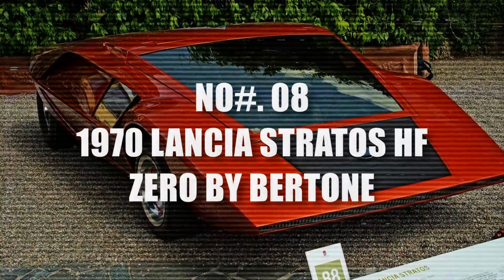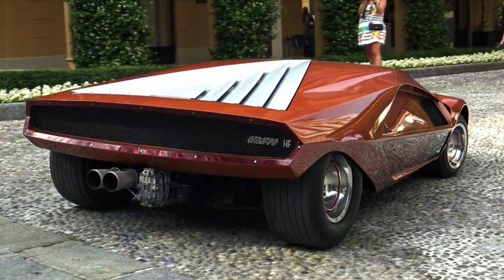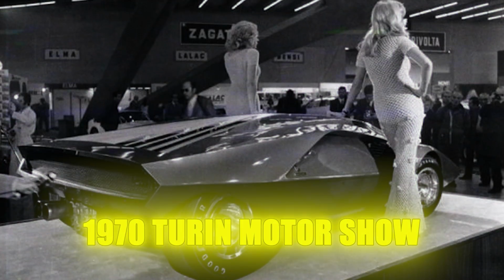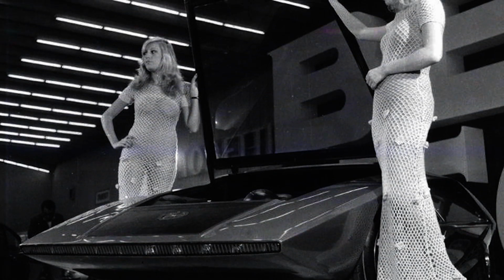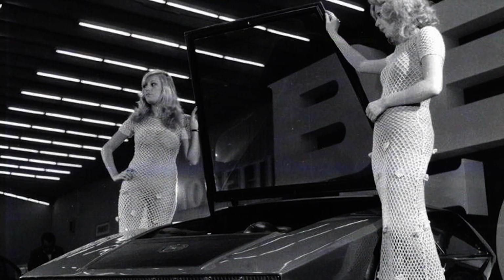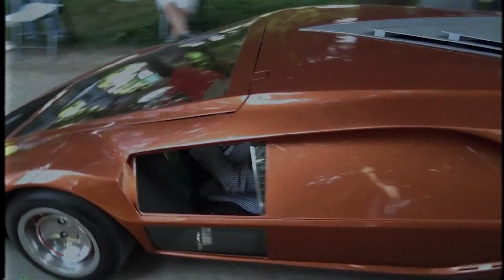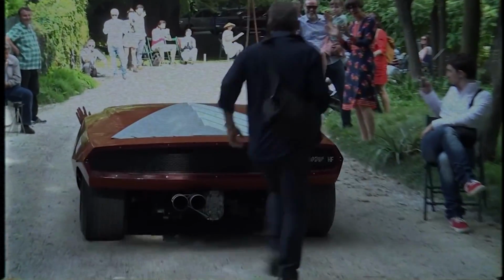Number 8. 1970 Lancia Stratos HF0 by Bertone. The Lancia Stratos HF0, designed by Bertone and unveiled at the 1970 Turin Motor Show, was a groundbreaking concept car that revolutionized automotive design with its radical and futuristic styling. With its wedge-shaped body, sharp angles, and minimalist design, it captivated car enthusiasts worldwide. But the Stratos HF0 wasn't just a pretty face. It had impressive performance capabilities too.